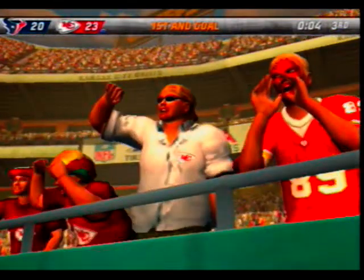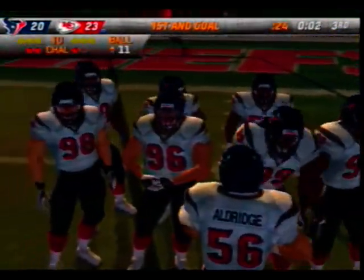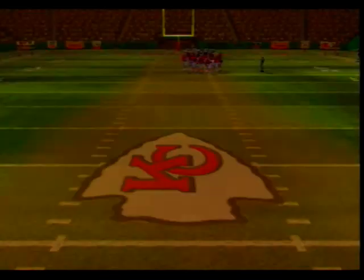Some of these guys wear jerseys two sizes too small, where they tape them to their pads to prevent that kind of thing.